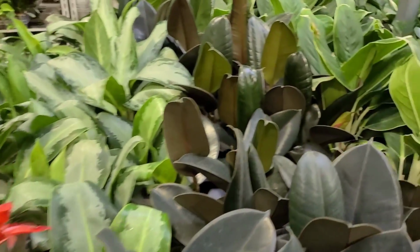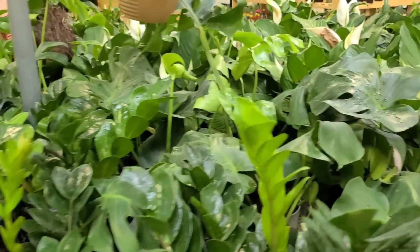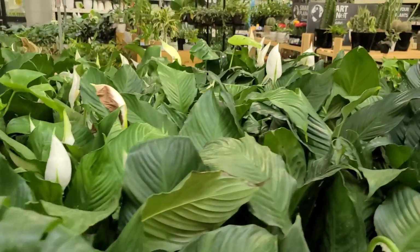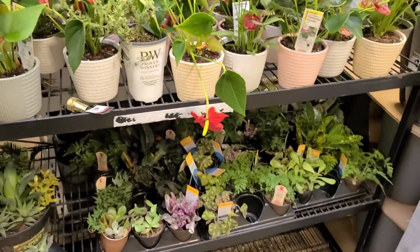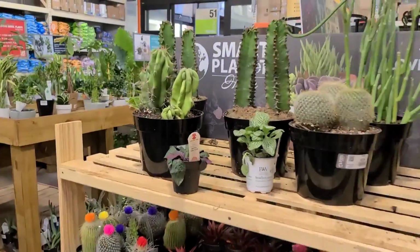So if you guys have any suggestions for self-watering pots that are aesthetically pleasing, I would love to hear it, because I don't really like the look of the plastic ones. So we shall see. But honestly, they don't really have much, you guys. It's pretty sad over here.